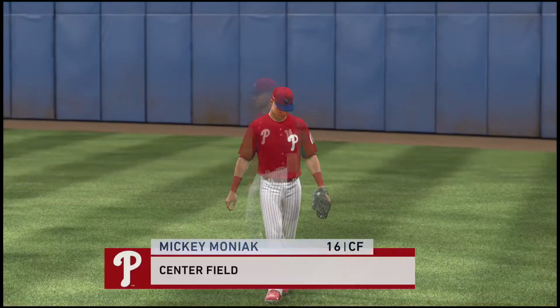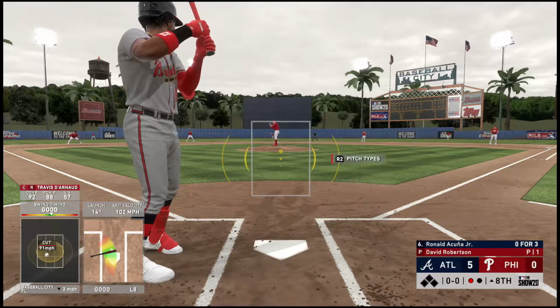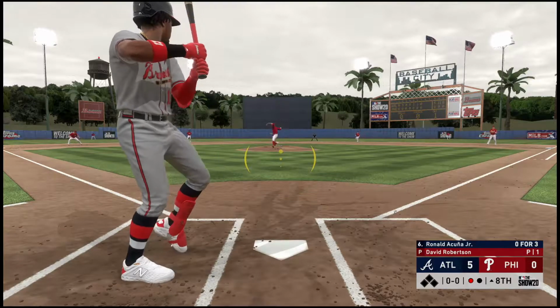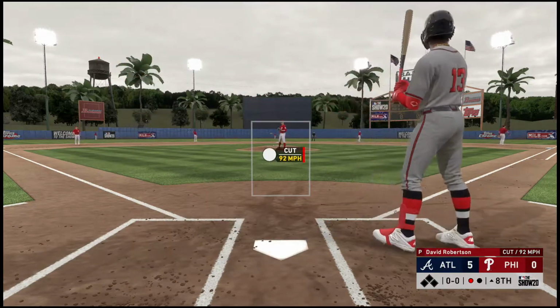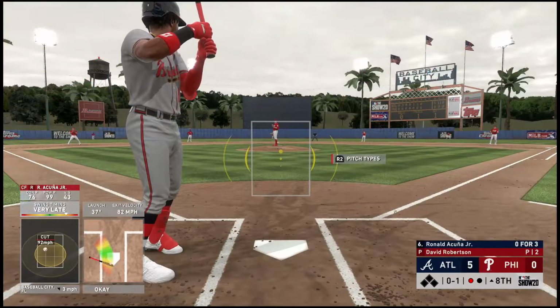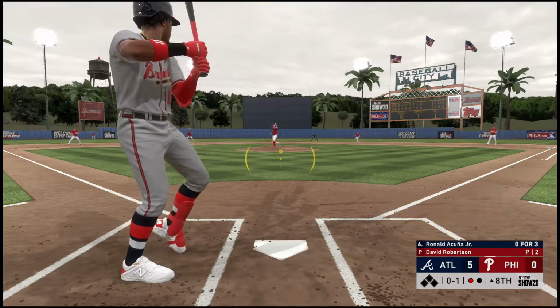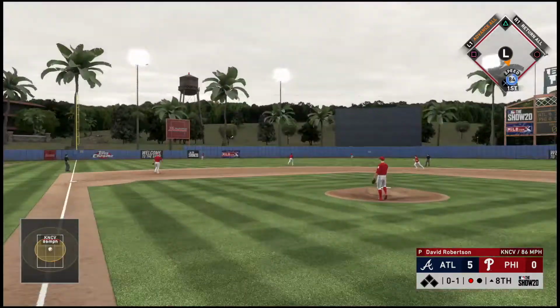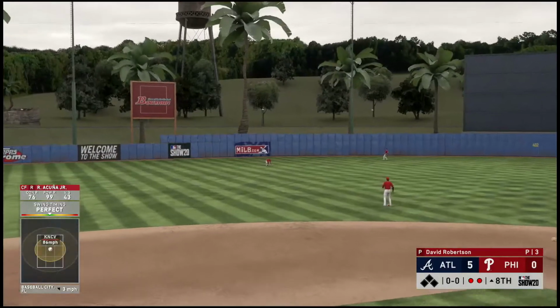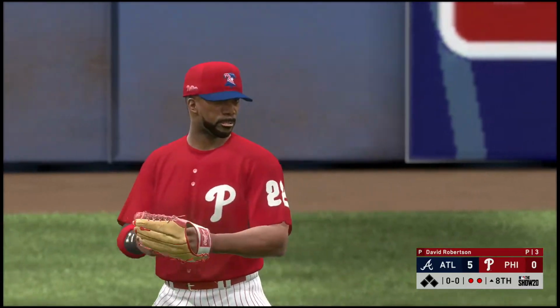Mickey Moniak is into the ballgame now as he assumes duties in center field. 1 away for the Braves here in inning number 8, and that brings forward Ronald Acuna Jr. Sends that one out of play for strike 1. And he'll lay out to make a spectacular catch. Wow. Right fielder, Adam Duvall.